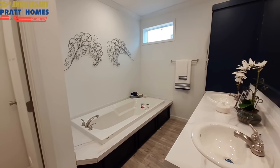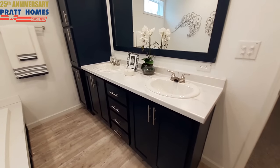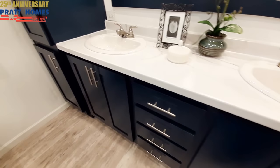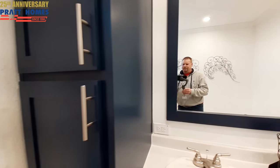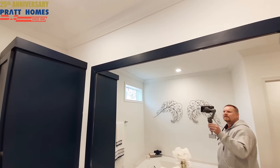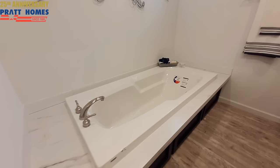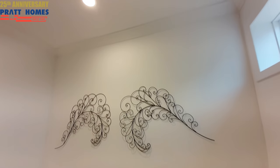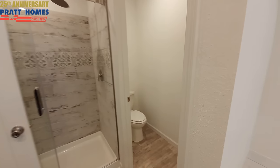And then our bathroom over here. Got the huge tub, soaker tub, the dual sinks. Now they went with a darker color cabinet in here. These are more of a black or really dark blue. I would say they're a very dark blue. Nice big vanity. Then your water closet's right here.